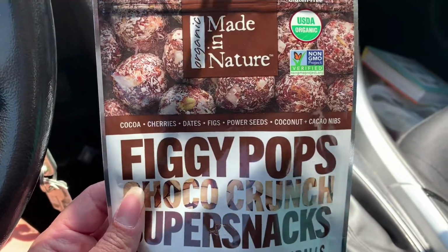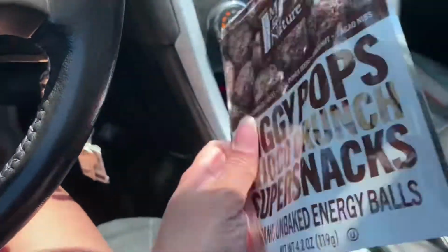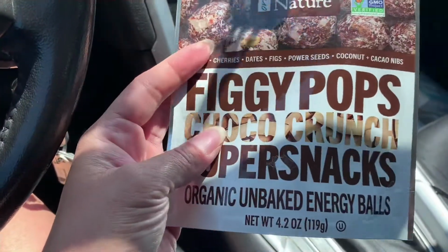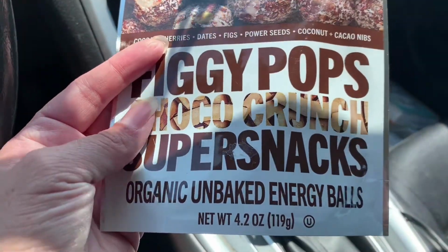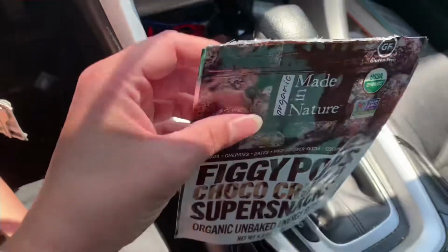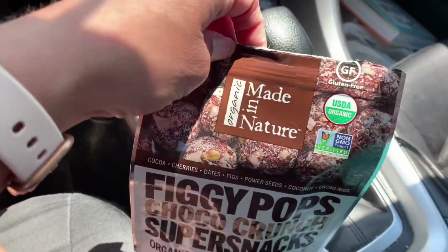So one more thing I wanted to show you was my snack for the day. This actually didn't come in my box. I already had it, but I really like them. They're called Figgy Pops Coco Crunch Super Snacks Organic Unbaked Energy Balls, and I've pretty much eaten all of them except for one. I'm going to show you what it looks like.